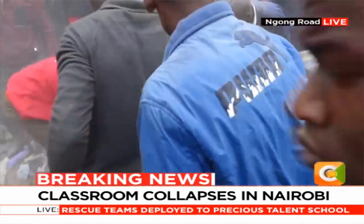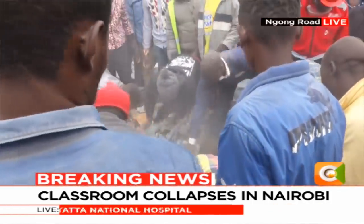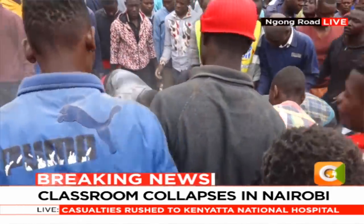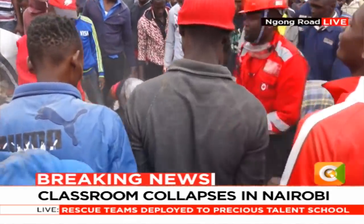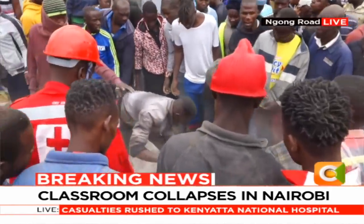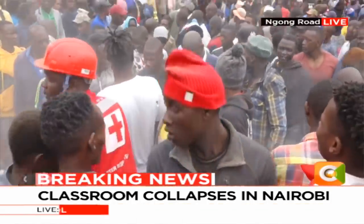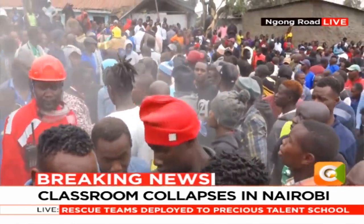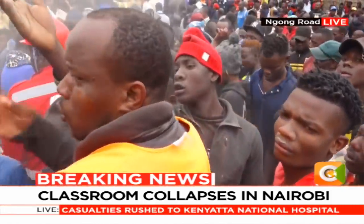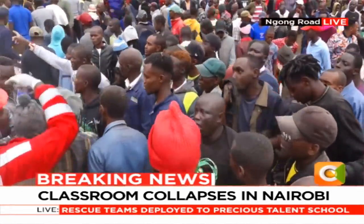And of course, the exercise continues to try as much as possible to rescue the learners that are in that classroom. We so far don't have any information on how many learners were in class, but understandably we've seen a number of school bags that have been taken from the scene, with responders moving them away. You could count quite a number of school bags, which would indicate the number of learners that were inside the classroom. We are trying to get hold of the management of the school, even as they go through this very trying moment, to give us an account of how many learners had already made their way into the classroom, how many are accommodated inside the 2-story building, and what sort of impact has befallen them.